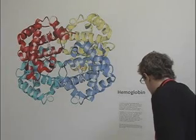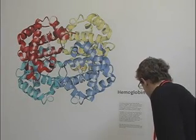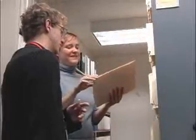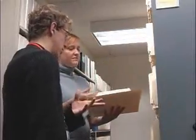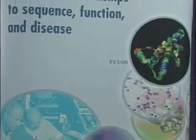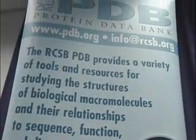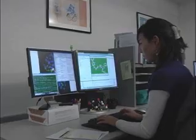Every biological molecule, for example hemoglobin, has a shape, and those shapes are determined using a variety of methods, including X-ray crystallography. And the Protein Data Bank contains all the coordinates that determine those shapes, as well as information about the molecules. And there are about 55,000 molecules of proteins and also nucleic acids such as DNA in the PDB.